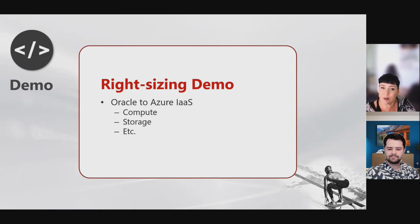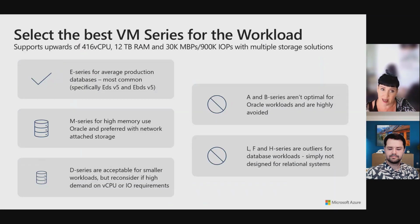So I'm not going to do a right sizing demo here, but I am going to talk about how we've done this and how to select these. This is extremely crucial as you're deciding what is the right sweet spot for Oracle. Azure is an enterprise level cloud. It covers a lot of workloads. Oracle is a specific type of workload, and knowing what are the right places for Oracle workloads to run is the way to success. So you will see us focus on E-series, M-series VMs.